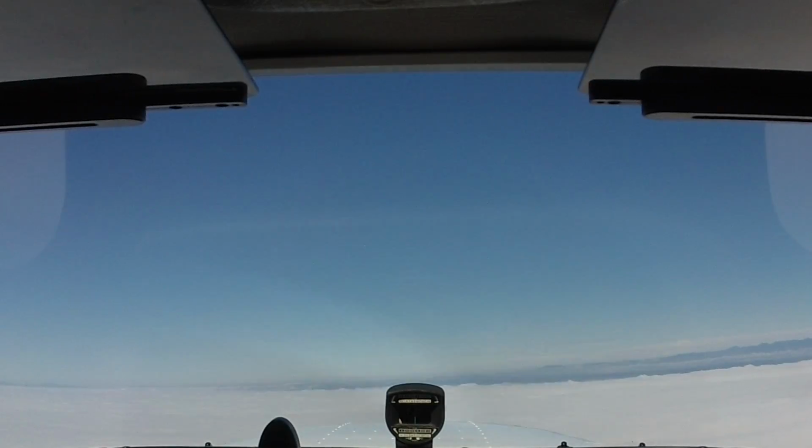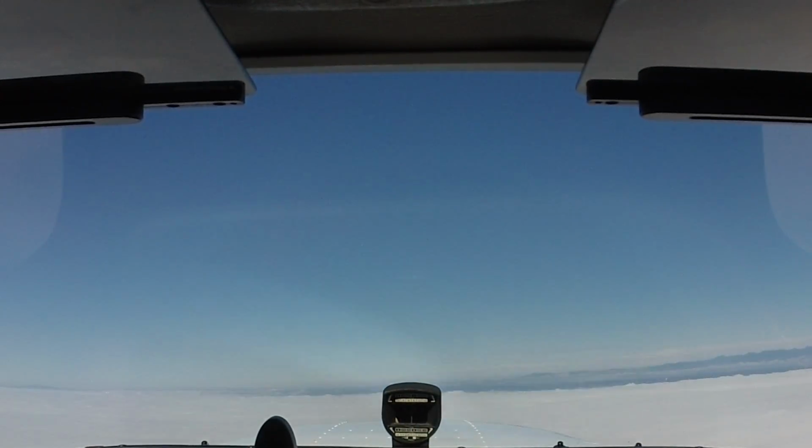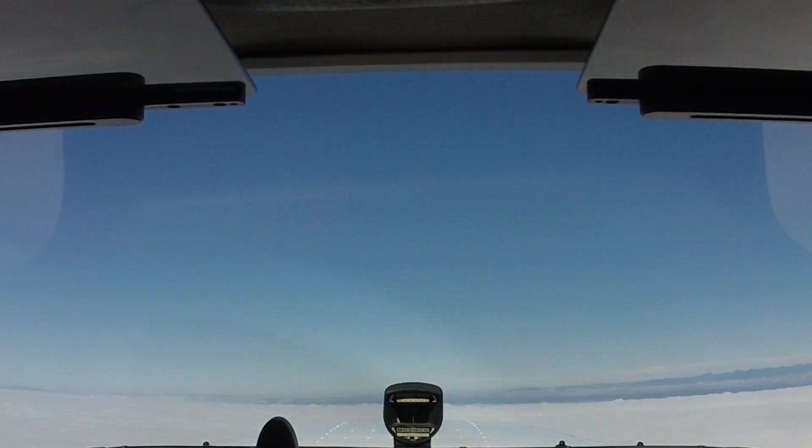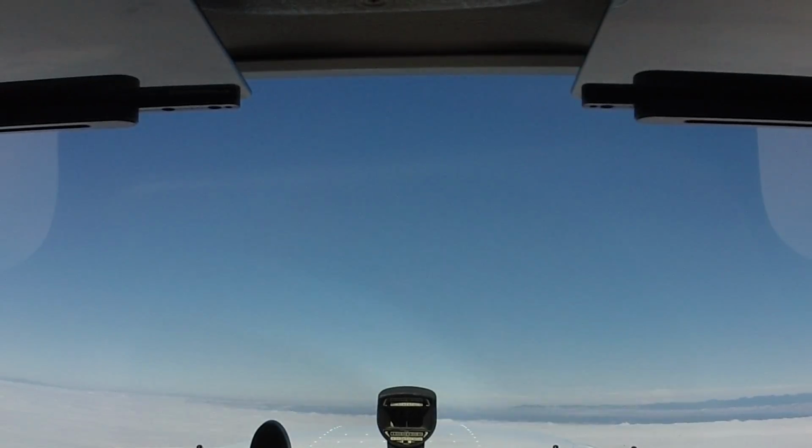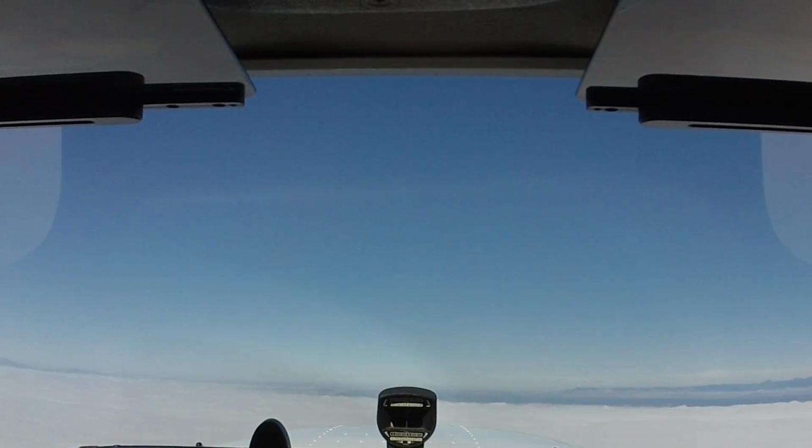Now we can turn off our taxi light and turn on the terrain. Cessna 20618, map and then terrain. And then we verify that we've got terrain and map. 618, terrain and traffic. Okay. The ball in the mountain, yeah.